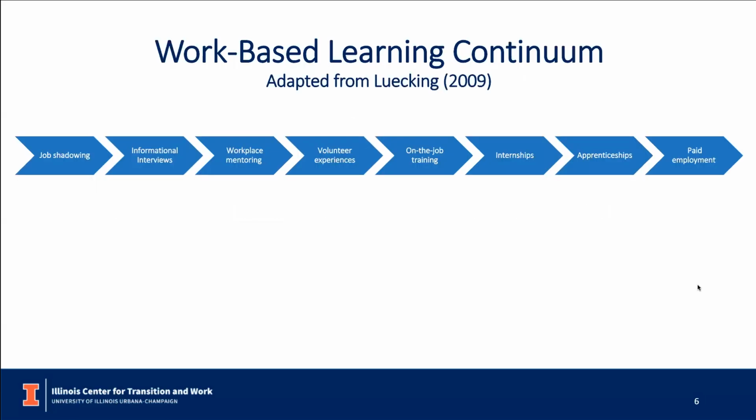You see this range, the spectrum, this continuum of work-based learning options, and these will look different at different ages or different phases an individual is within their work readiness. Everything from job shadowing, informal interviews, workplace mentoring, volunteer experiences, on-the-job training, internships, apprenticeships, and then that big goal of paid employment.